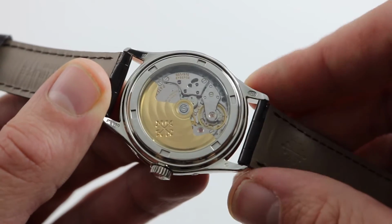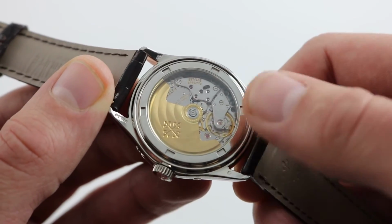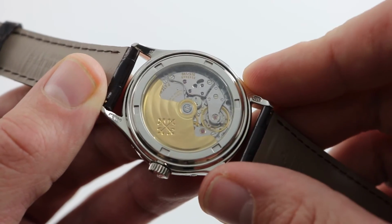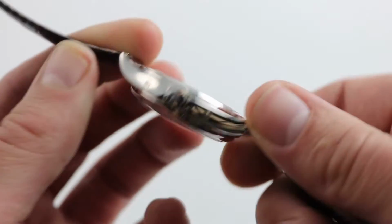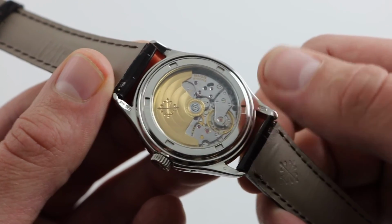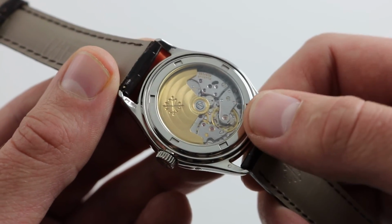free-sprung balance, so it has built-in resistance to shock-induced timing variation. This is a Patek Philippe mechanical engineering heritage element that dates back to the middle of the last century. So you have something that was considered to be exceptionally innovative at the time in the late 90s, the annual calendar, with something that was considered to be exceptionally innovative in the 1950s and remains one of the standards for shock-resistant, or I should say, shock-induced timing deviation resistant balances in the modern era.